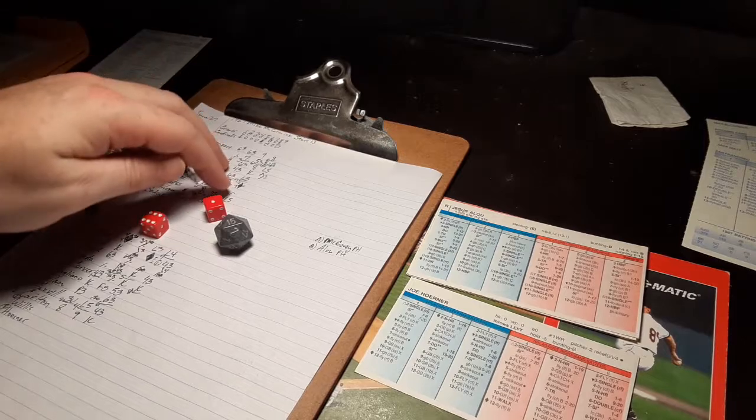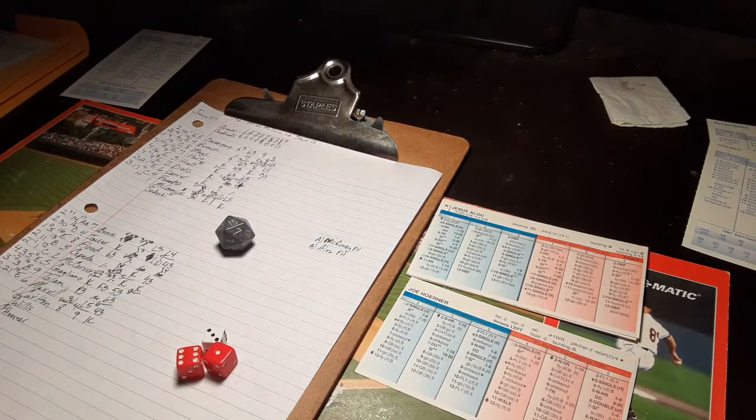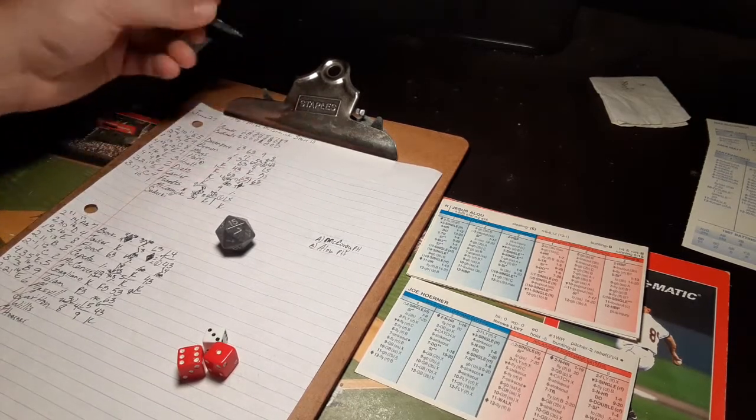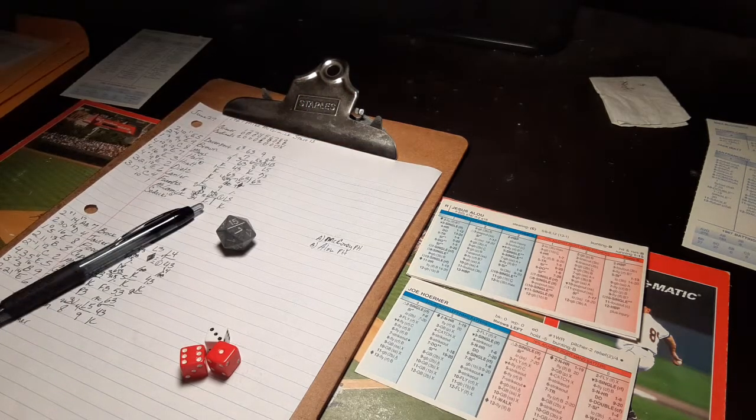3-7. Oh, just missed it. 3-6 would have been a base hit, but 3-7's a ground ball to short, and that will retire the side and end the game. Oh, so the Giants had their chance, but again, not today. So that will move McCormick to 6-5 on the season.